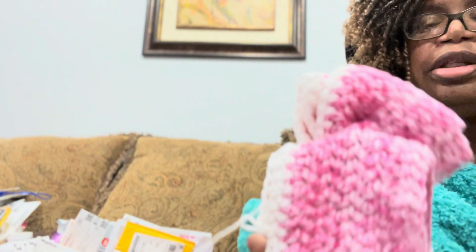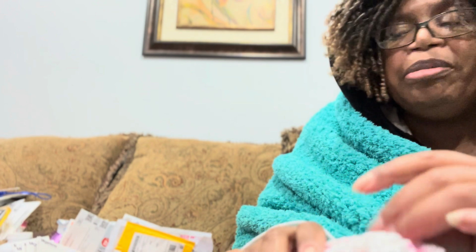There has been no cotton yarn at Joann. I think I told y'all about that. I went to Michael's yesterday. They had some cotton yarn, but it was too thin. And the cotton yarn that I did find at Joann was too thin. Then I ordered some cotton yarn, and this is it. It's too thin to make a bag. You want your bags to be thick.